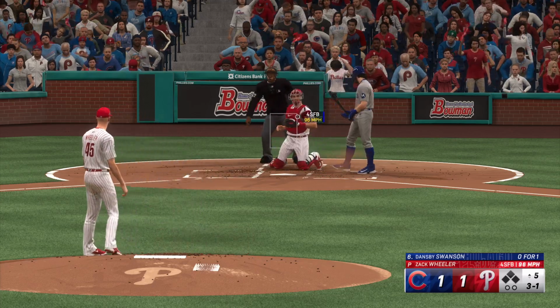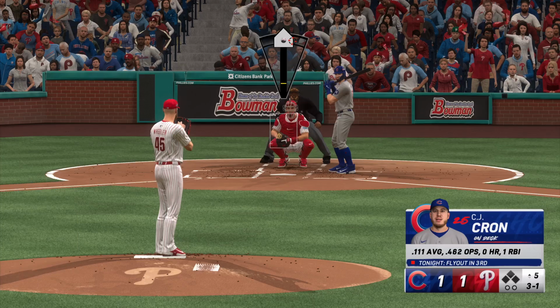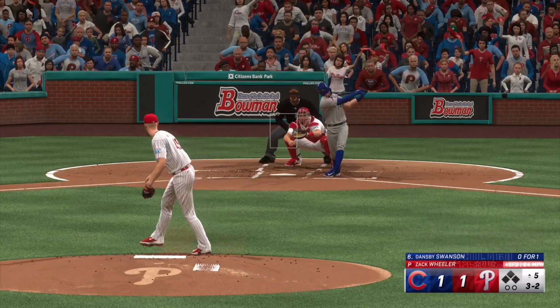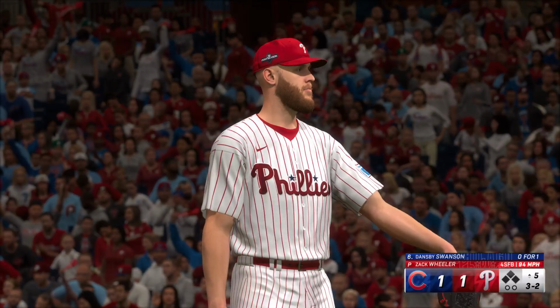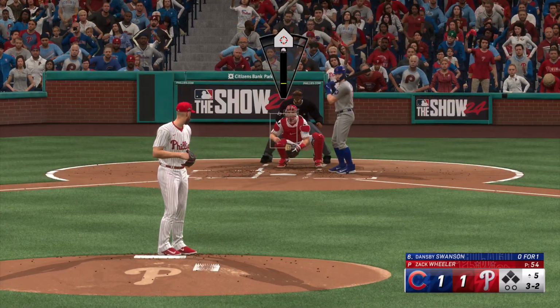Good eye in that spot. He hasn't fallen behind in the count like this all day. He's in danger of walking his first batter right here. Late on that fastball. This game has been so tight. Feels like the next team to score will win it.